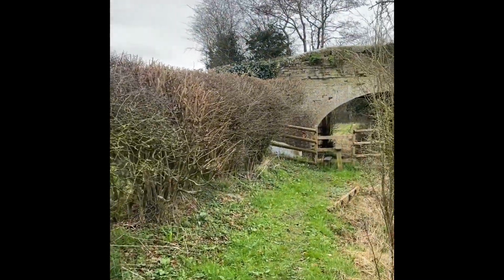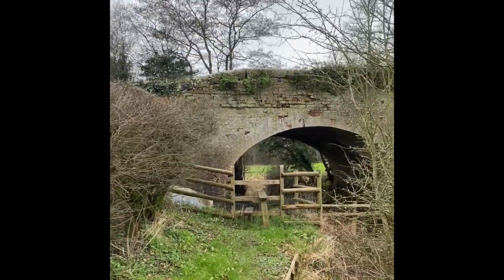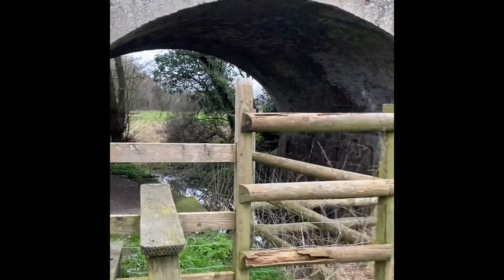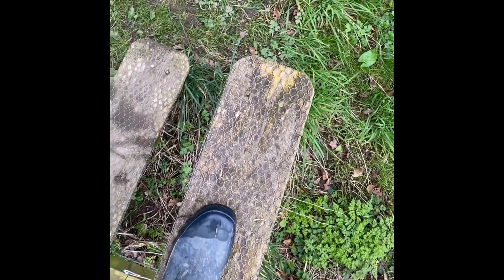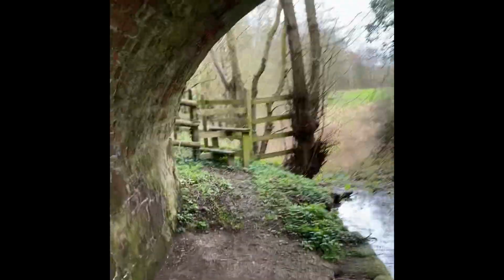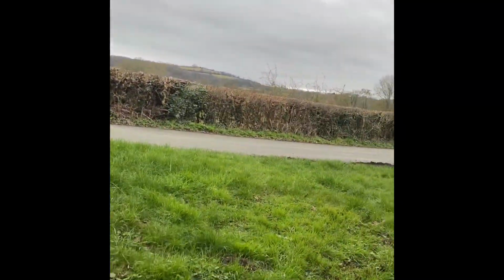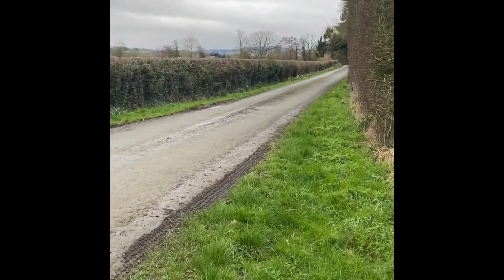So we're approaching another bridge just here. Oh, it's got no plaque on it this side. Very secure. Oh, there we go, bridge number 5. Stile here. Oh, this one feels, well, the top one's a bit firmer, the bottom one's a bit rickety. And now we have to walk down the road a bit. The towpath sort of becomes part of the road.